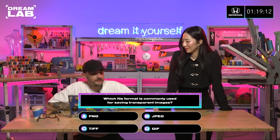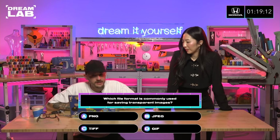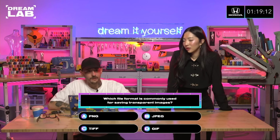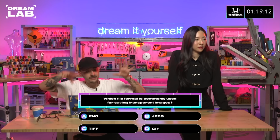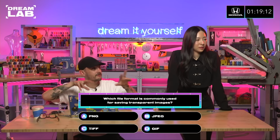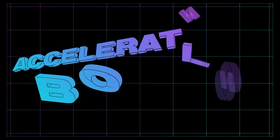But it's obviously PNG deep down. That's always, especially for the internet age, the way you're gonna be able to go from your computer straight into your phone and post something with a transparent background, whereas things like TIFF are better for sending files from computer to computer. Yeah. Got it right, no penalty for you.